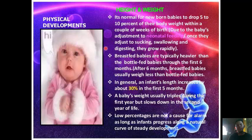In general, an infant's length increases by about 30% in the first 5 months. A baby's weight usually triples during the first year but slows down in the second year of life. Low percentiles are not a cause of alarm, as long as infants progress along a natural curve of steady development. Some children develop easily while others are so advanced, but there's nothing to worry about as long as we can see a pattern of natural development within their growth.